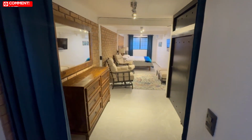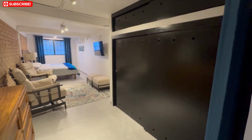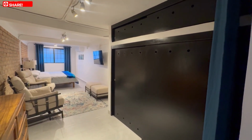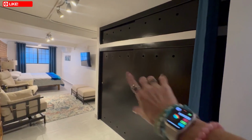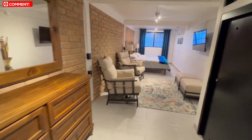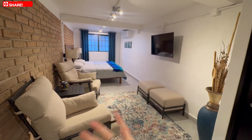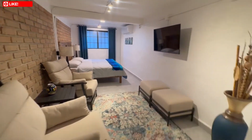And as you're coming down, you can feel the difference of temperature down here. It instantly got, I don't know how many degrees cooler, but it got a lot cooler. Okay, so you have built-ins for your closet here. Coming in, you can see this is like the living room area that I was mentioning. Easily you can set up a workstation here if you needed some place to put an office.